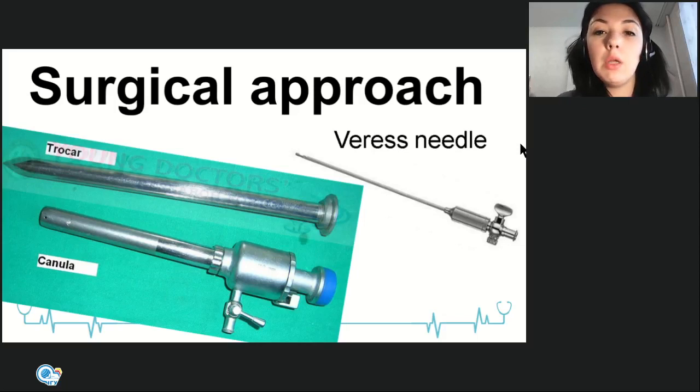In case of minimally invasive surgery, for the surgical approach, we usually use Veress needle or trocars. So Veress needle, here you can see it is a very thin needle. You push it through all the tissues and reach the peritoneal cavity, and then through the special opening, gas enters the peritoneal cavity and inflates it, and after that we can introduce all the other instruments. So this is the classic method by Veress needle.